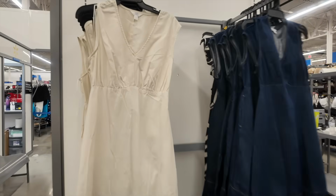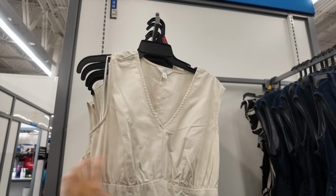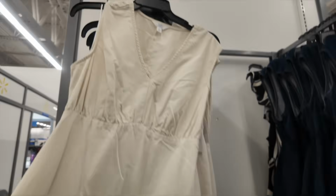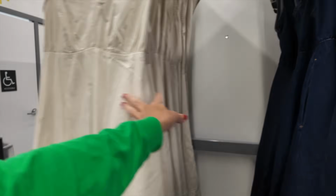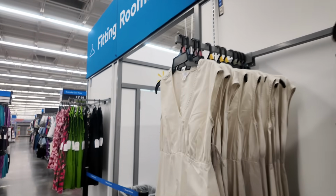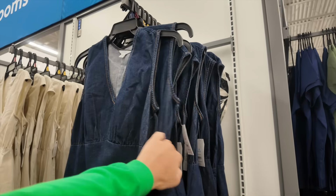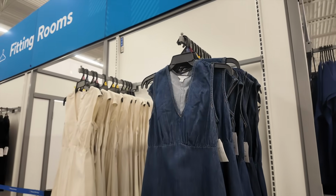New dresses from Time and True. They have that plunging V. It is a mid-weight denim material, has that seam detail under the bust, drop tier pockets, and then elastic through the back. Comes in the beige, also in this dark indigo, and they're going to be linked down below.